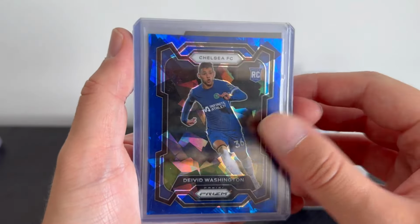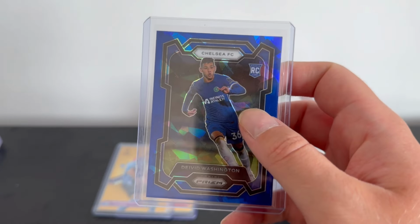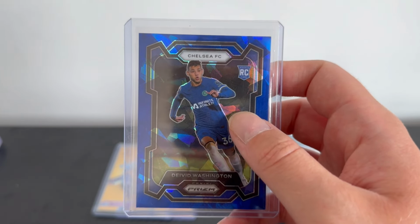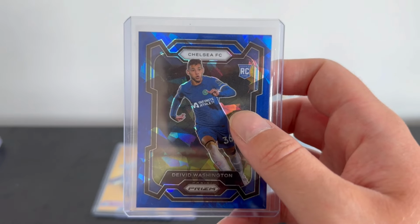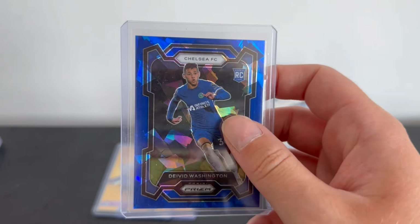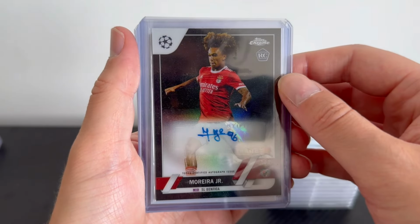We then have David Washington, Blue Ice colour match for Chelsea. Number to just 75. Again, didn't get any game time last year, even with Jackson misfiring. Kid with a lot of potential, did very well in Brazil. He really needs game time this year, or this rookie is going to be a little bit still in the water. We then have Diego Moreira. I think he has become still in the water.